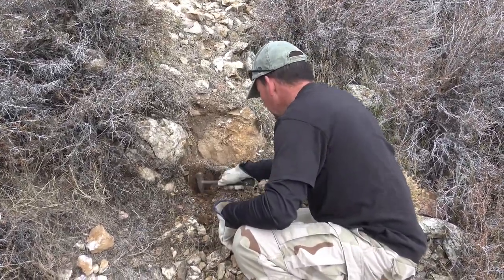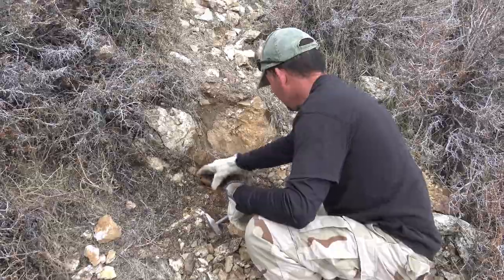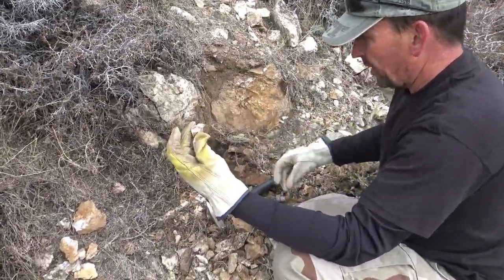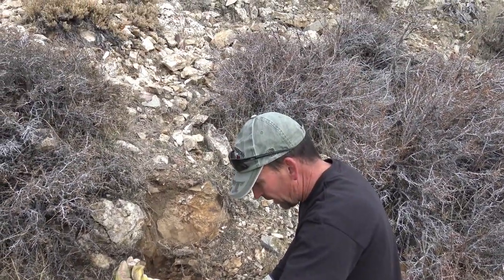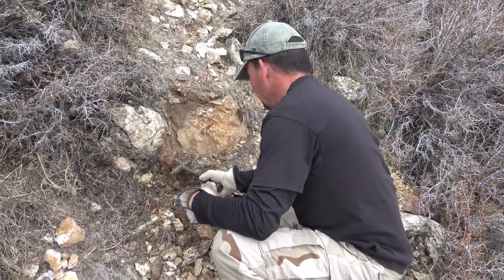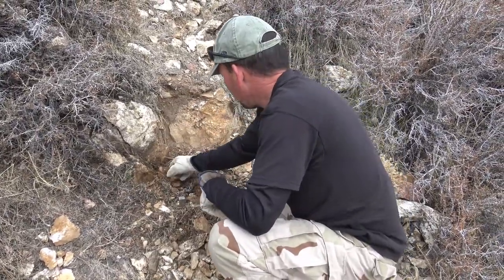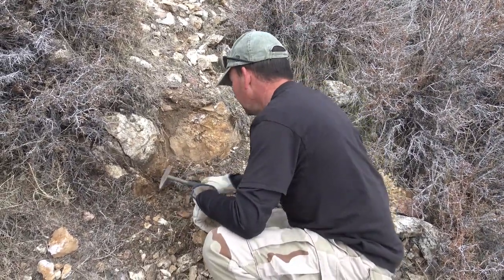How's Demo doing here? We're off in search of purple rocks. And if I'm not mistaken, what we were told is that what creates the purple is irradiated iron. This area is known for it. But every once in a while, you'll find a pocket, and you just start pulling them out.